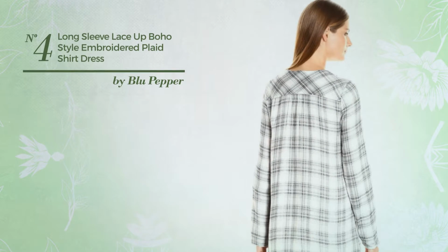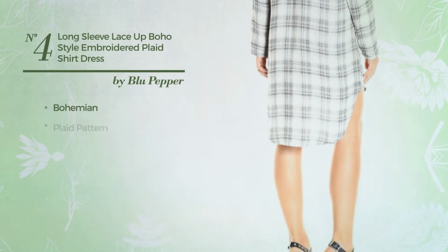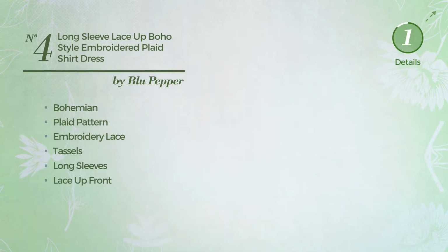Number 4, an all-shirt dress. Featuring a contrast bohemian style with plaid pattern, made of embroidery lace, styled with tassels. This dress includes long sleeves, lace up front and long hemline. Available merely in this color combination.